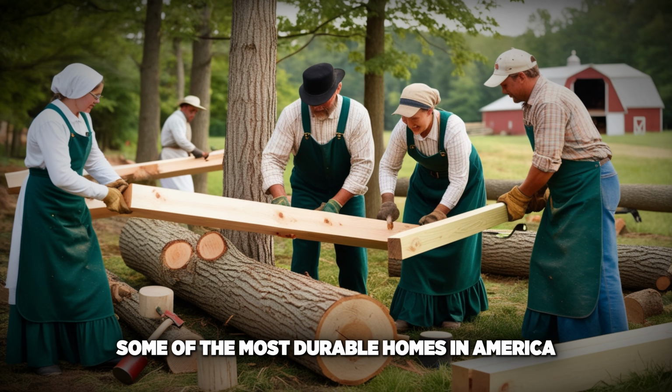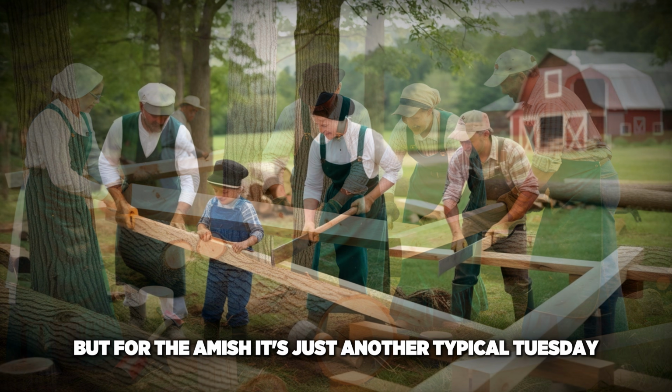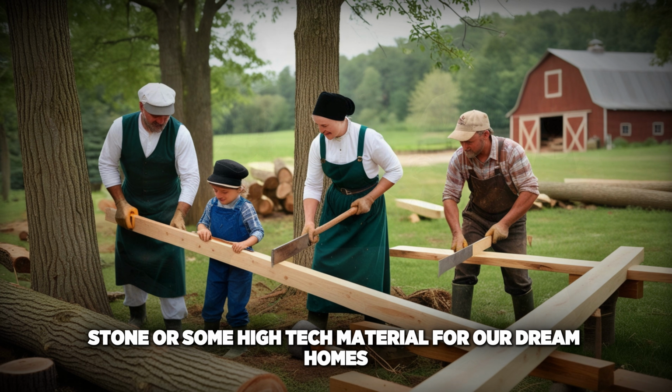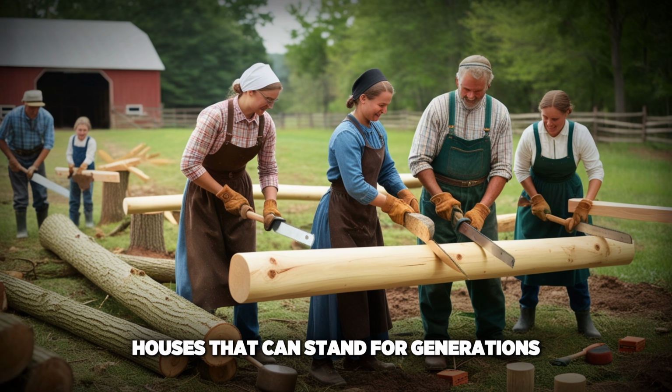Some of the most durable homes in America are built without bricks, power tools, or even electricity. Sounds crazy, right? But for the Amish, it's just another typical Tuesday. While most of us are busy choosing between brick, stone, or some high-tech material for our dream homes, the Amish are out there cutting down their own trees and hammering together houses that can stand for generations.